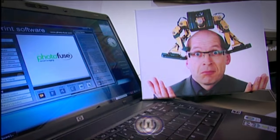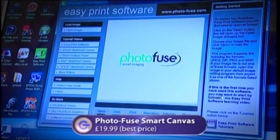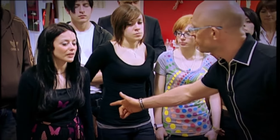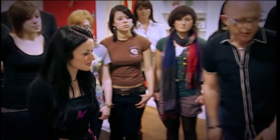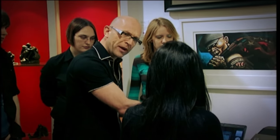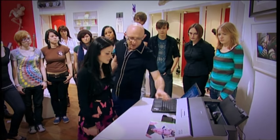OK, this is the PhotoFuse Smart Canvas, OK? It's a really simple idea. It means that for 20 quid, you get everything you need to get your digital picture onto a canvas. I need a volunteer. What's your name? Rose. Brilliant. OK, Rose, come on over. In the pack, you get some software. That's what it looks like. You can do loads of filters and stuff, but essentially, you start with your digital picture, you press print, it comes out of your printer. That's what we've got there.